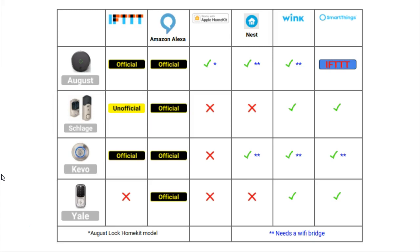Also, if you want the locks to work with Wink, you will also need a Wink smart hub or be willing to buy some. Whereas the Schlage and the Yale lock are not compatible with Nest, they are with Wink and SmartThings. They don't need any Wi-Fi bridges to be used, but you will need a Wink or SmartThings hub. The August lock is the only one of these locks in the comparison that doesn't work with the SmartThings system directly, although it will interact with it using some recipes or applets from If This Then That.